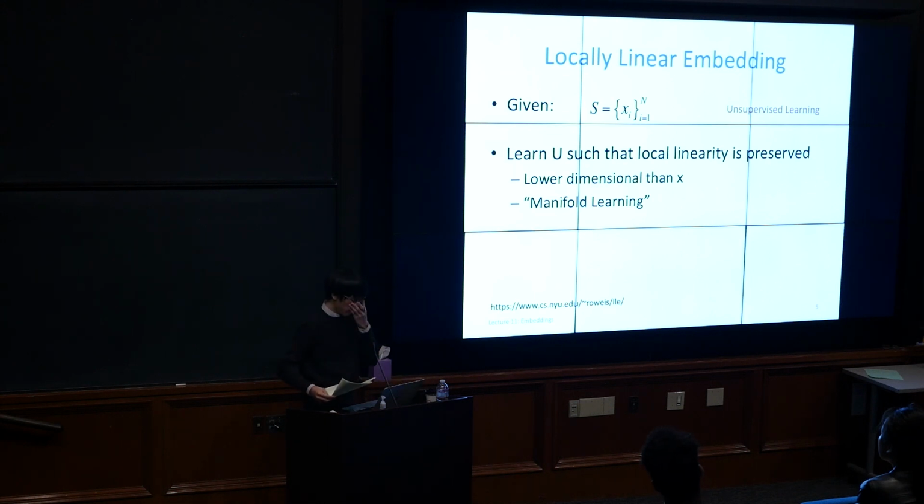The way they structured their problem is we want to learn U such that local linearity is preserved. So what does that mean? That means that even if you have some really complex data, even if you have some really complex shape, if you just look at some small epsilon subset of that data, you can estimate it with a linear relationship.